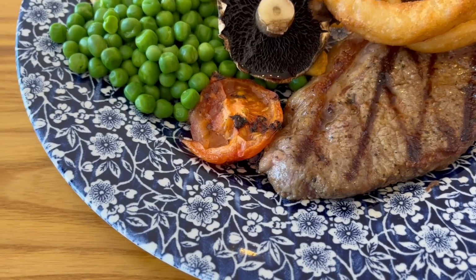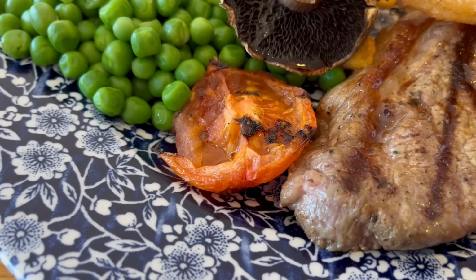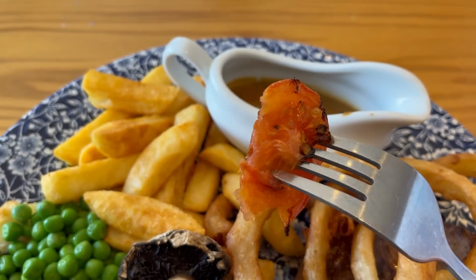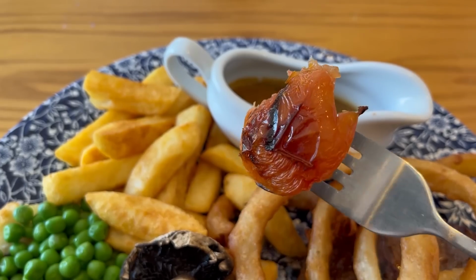The tomato is up next. It looks to be cooked well. It's got a bit of a charring on it. Let's see how it tastes. Surprisingly good. It's soft and juicy. You get the flavour of the tomato, but you also get a flame grill taste too, which adds an extra dynamic to it.